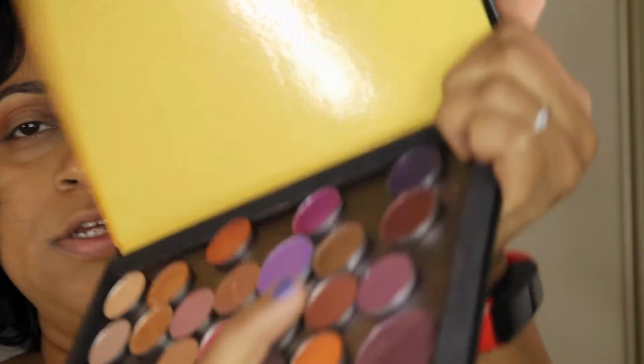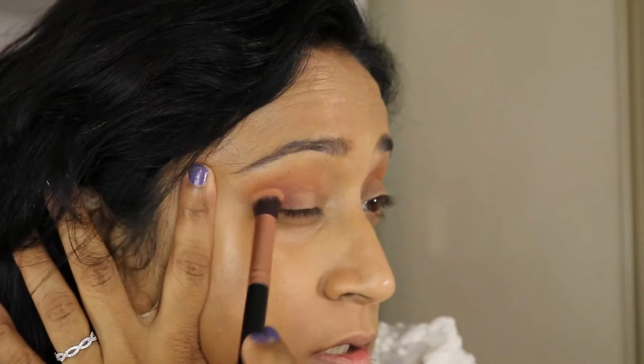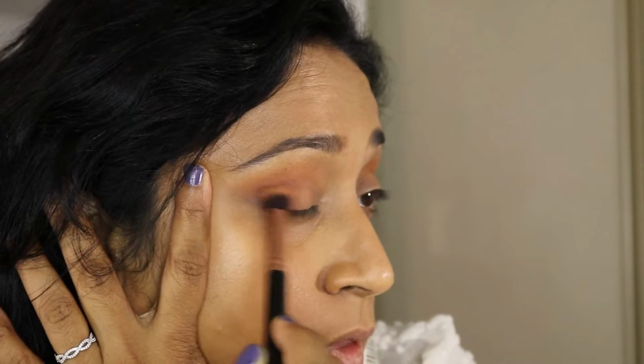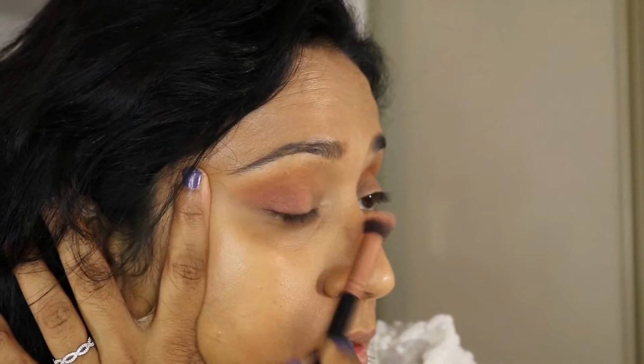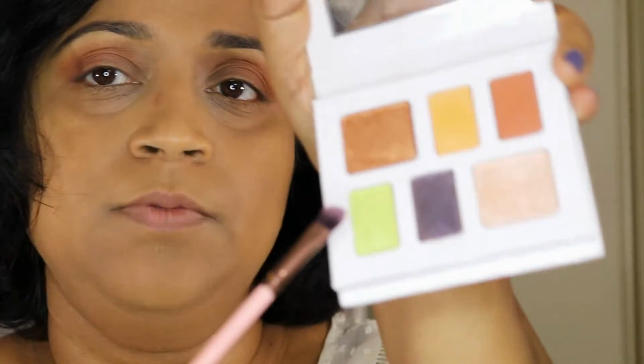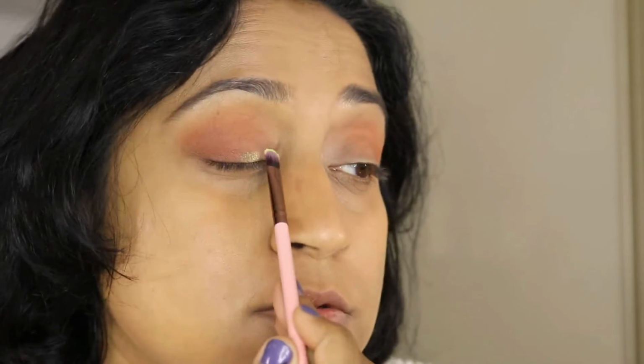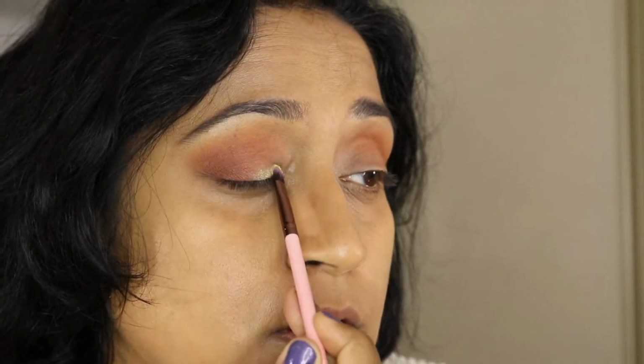Now for my lids, I'm a little bit confused. I'm gonna take this particular shadow from my dupes palette called Not Today by NYX, and I'm going to define my eyelid shape or the outer V. I'm gonna take this Luxie 245 small shader brush and pick up the lime green shade. Ooh, this is pretty. I really hope there's no fallout. It's a very pretty shine. For some reason it doesn't look very green on my lids, but I like it.